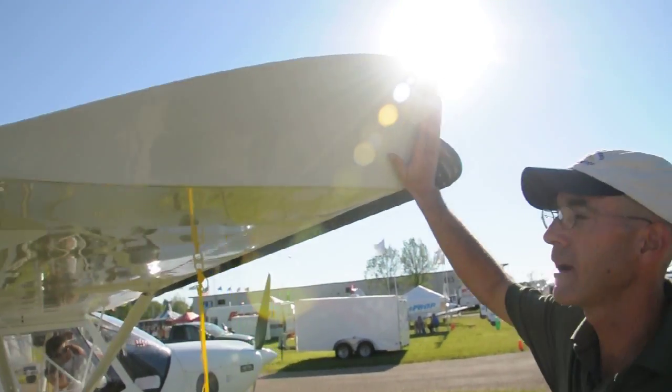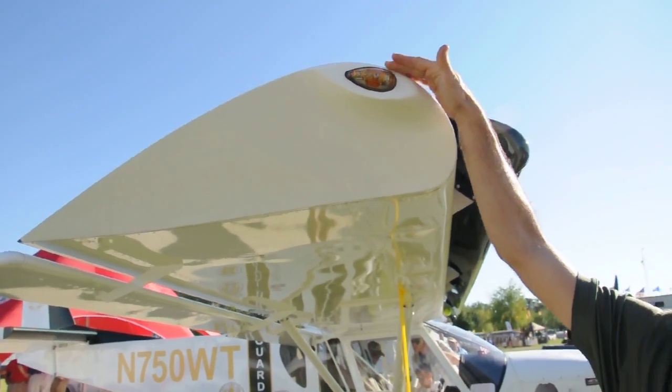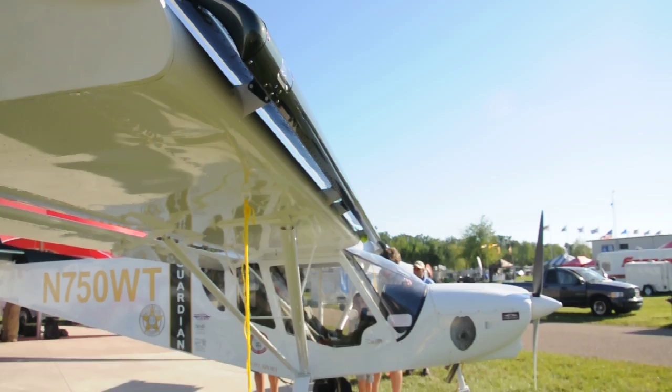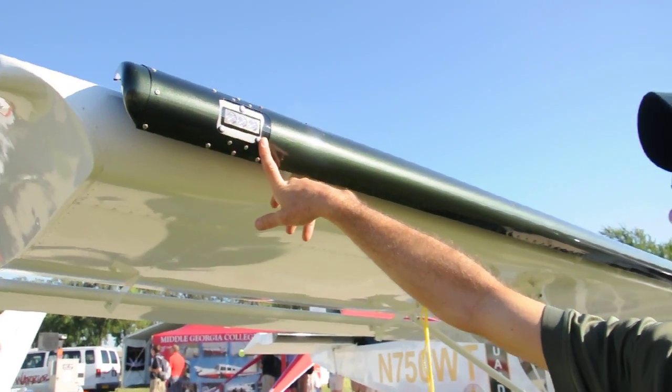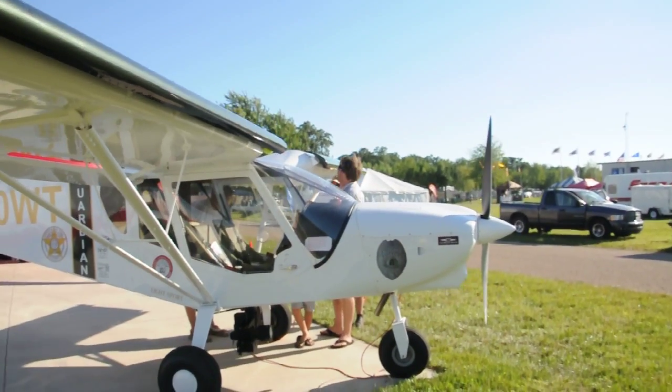The cut or corner style wingtips are fairly typical of a lot of aviation today. We think that probably provides the best control and the best amount of lift off the end of the wing. This one's equipped with some LED landing lights. They also will wig-wag back and forth. I can turn those on to demonstrate those for you.